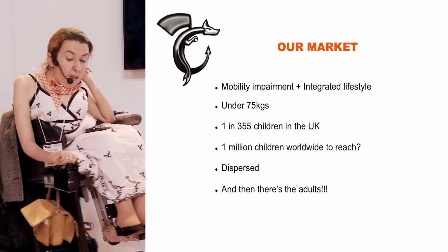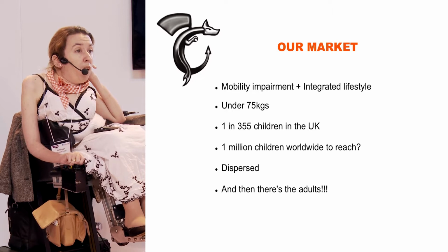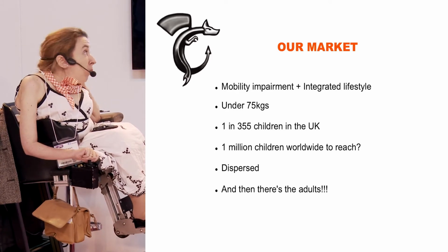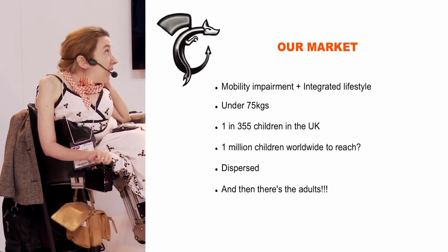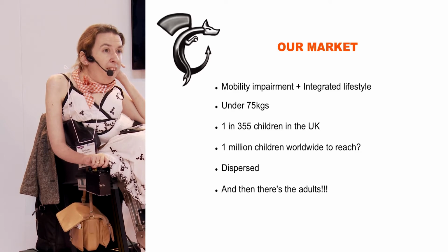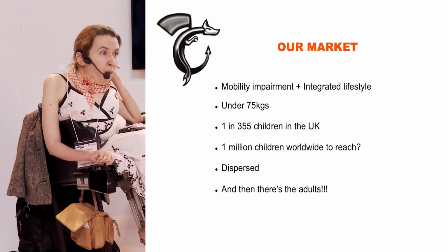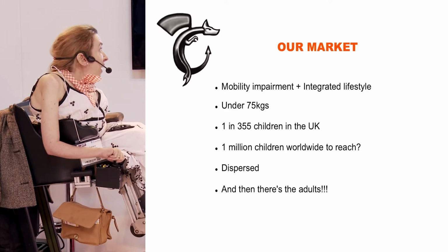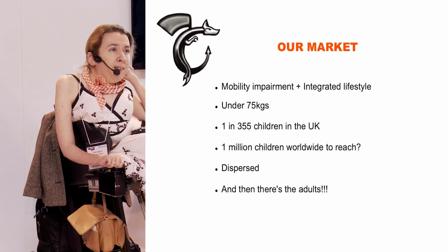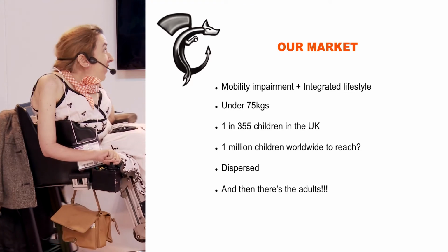Our market. So if we're going to be exporting, we're looking to find people like the people we are selling to in the UK all over the world. Well, who are these people? They have a mobility impairment, yes, and they also have a completely integrated lifestyle. So they're hiding. They are dotted all over the world, and they do not congregate with other disabled people, which makes them really tricky to find. They're under 75 kilos. Well, fortunately, the average body weight of the global population is 60 kilos. I learned that this weekend.